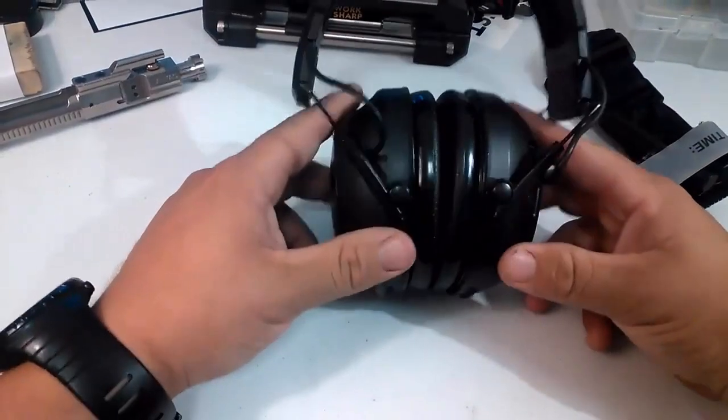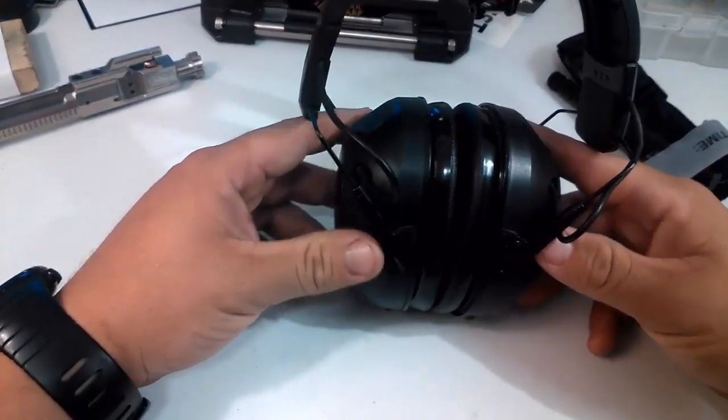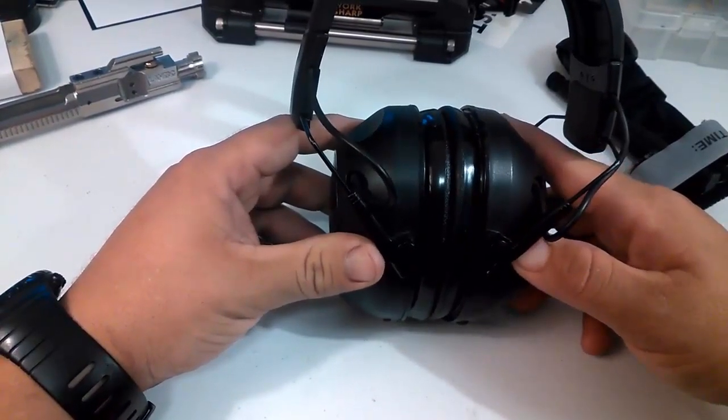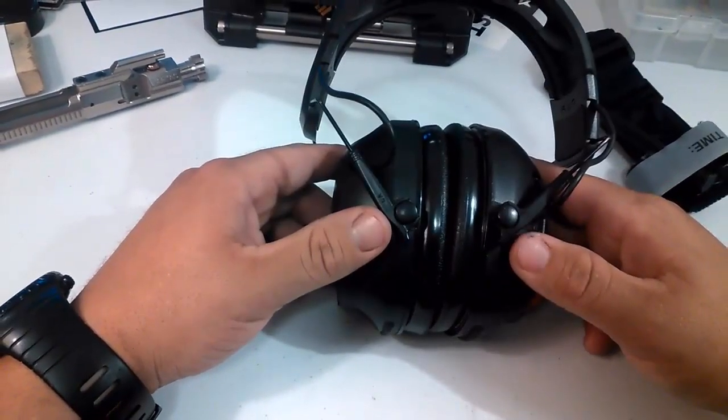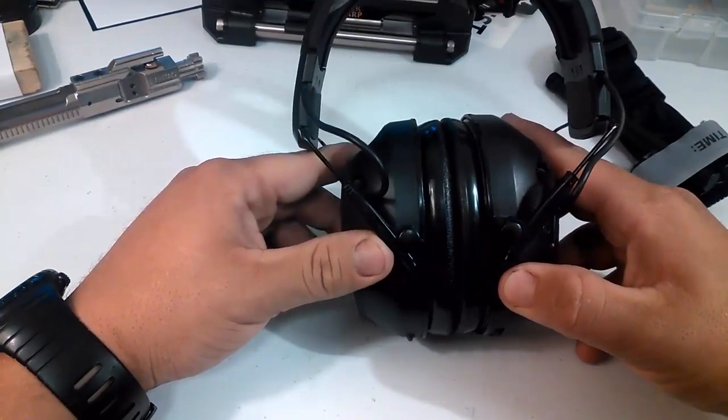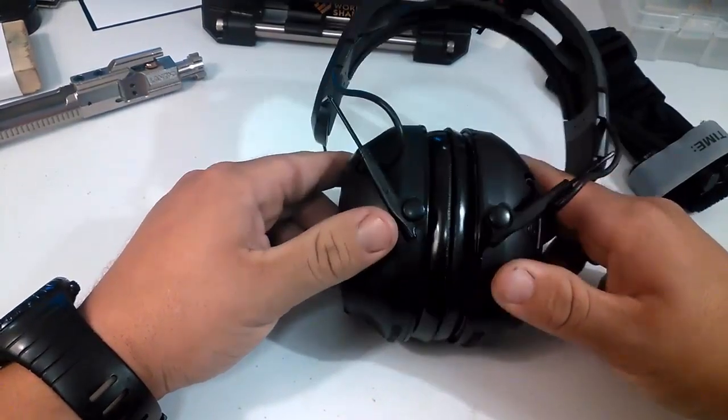Third, they are big and heavy. You can notice the weight as you move your head, and their size impedes my ability to shoot a rifle or shotgun without interference. If you're instructing on the range or are a rangemaster, these are the ticket as they block the most sound. Also, these are great for non-shooting activities.